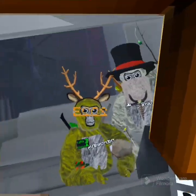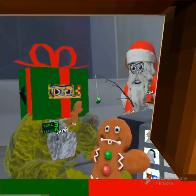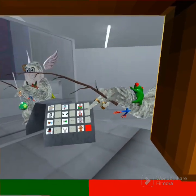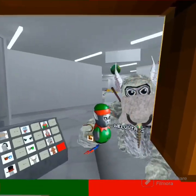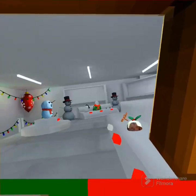Wait, what is the stick? Antlers. Oh my god! Gingerbread? Wait, can you eat the gingerbread? Please don't hurt me! You can eat the gingerbread! Oh my god. And he's happy. Is he saying penis? Alright, let's equip the rest of these cosmetics out over here.